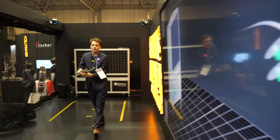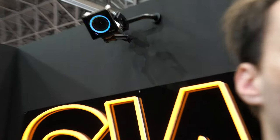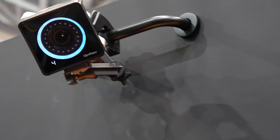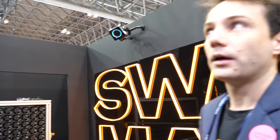Whoa! So what are these cameras? It's done by a company called OptiTrack. It's a motion capture system. It's really what you can find in Hollywood for actors and things like that. OptiTrack, from where? It's a US company. So you have four of them, and then it's just real-time tracking together with your wind machine.